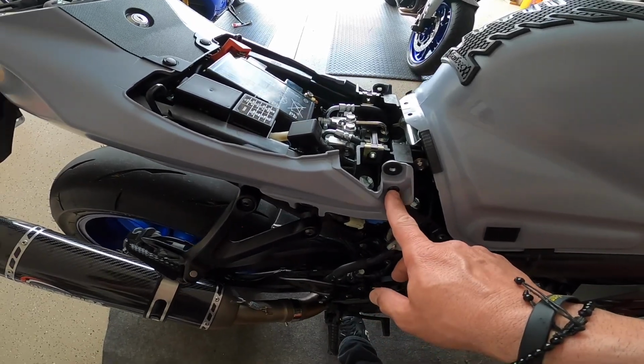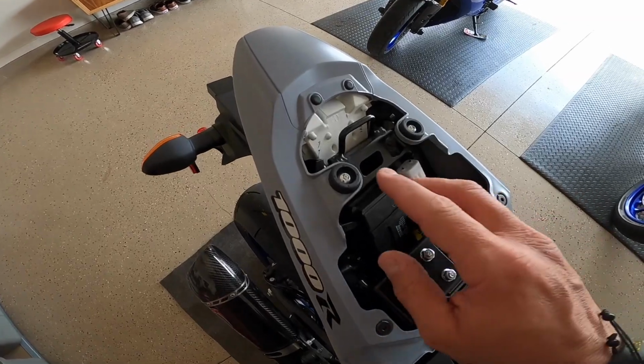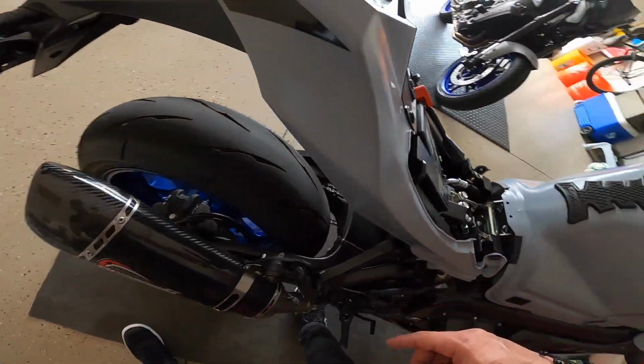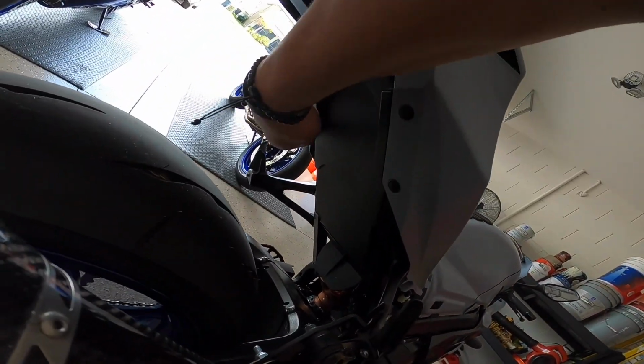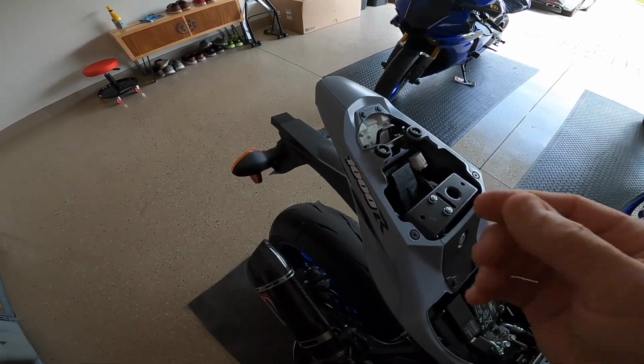Now the next part's a little entailed. You got to remove this screw here with a 4mm. There's one here as well, one here as well. Then you got a 5mm here. There's a couple of push pins here that we got to remove. And then on the bottom side, as you guys can see, push pin here, and two on that side. And I believe this whole plastic piece should come out. So we shall see.